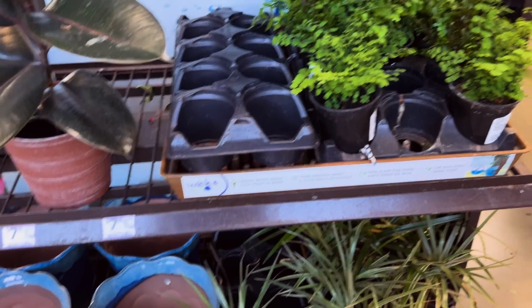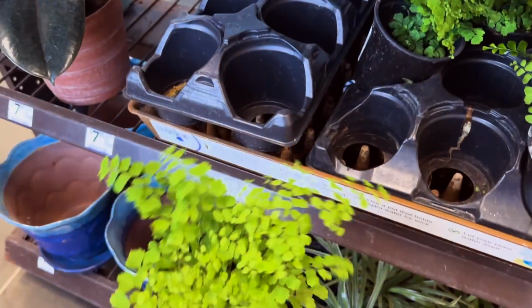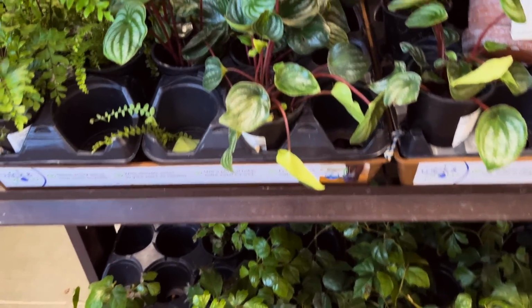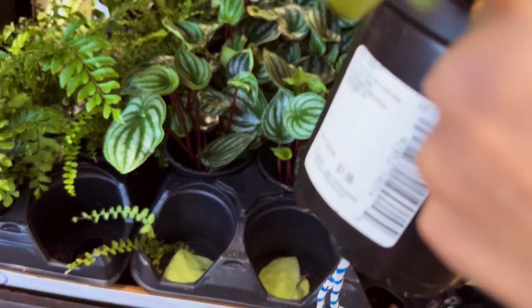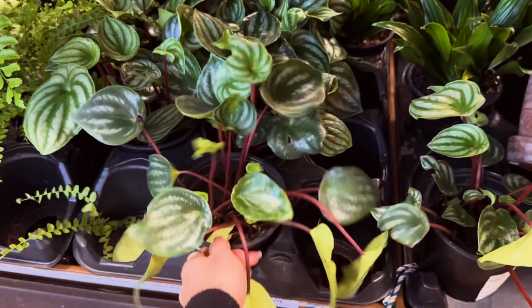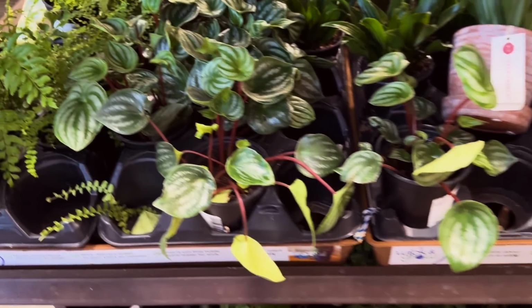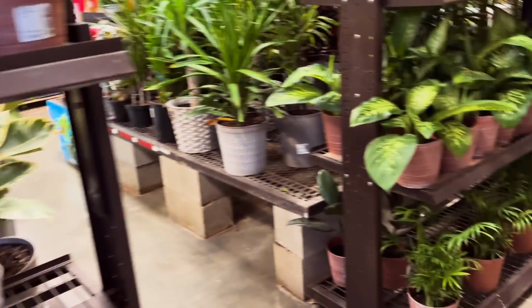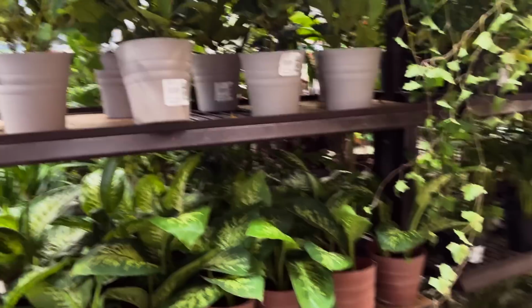All right. Some little maidenhair ferns. Always so cute. Watermelon peperomia. $8? Wow, that's kind of a lot for that. I'm surprised that that's $8. Yeah. It's not the season. They've got a lot of empty spaces in here right now. They must be doing some seasonal turnover.